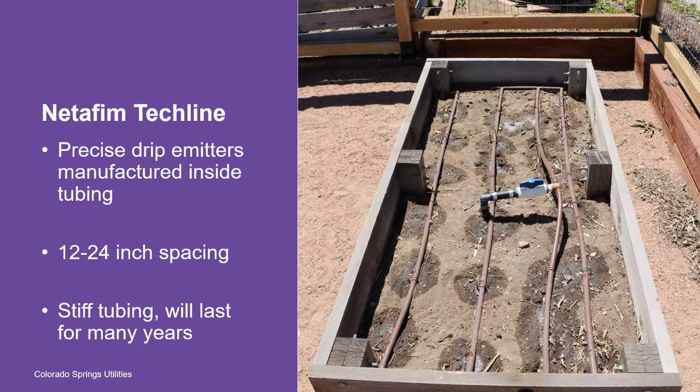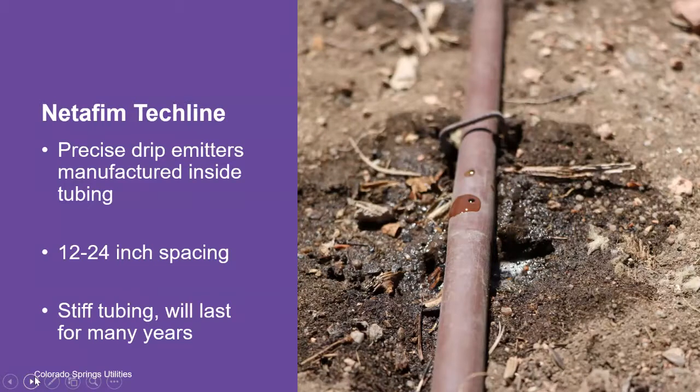Now, this particular product has relatively stiff tubing. So when you're building it, you can't wind it around the bed. It's just too stiff for that. So you have to build a grid with elbows and tees. But once you do that, you will have a drip irrigation system that will last you for many, many years. So if you want to really take the time to do a good quality drip irrigation system, this is certainly worth looking into. And as a close-up, these drip irrigation emitters that are inside the tubing, they precisely measure how much water is going to come out of each emitter.